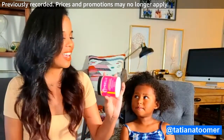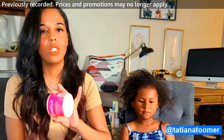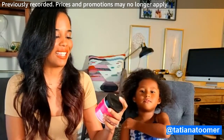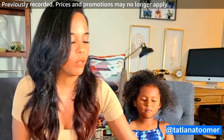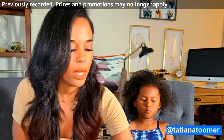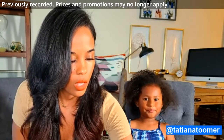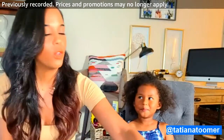And this is my favorite deep conditioner for her hair. I usually just skip regular conditioner and just do deep conditioner, let it sit. Again, this one is very minty and it's really good for moisture and repairing your hair. But because we're not going to wash her hair right now, to start, we are going to first detangle.